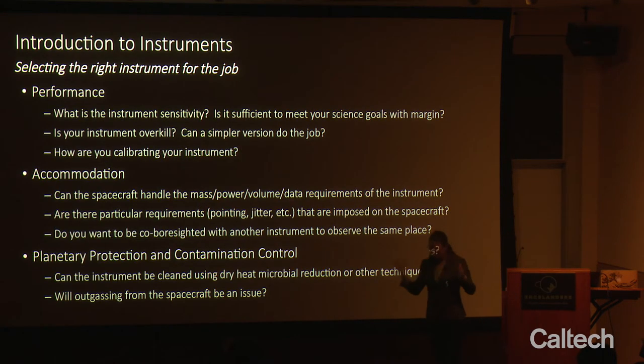So there are a few things that I think it would be important for you guys to think about when selecting your payload. Remember, you're not just selecting one instrument. You need to start with a science question. It has to start with the science. So come up with the science questions you want to answer, and then figure out what is the perfect payload that can answer all those questions to the best of your ability. Just those questions. It would be great to bring everything, but trust me, you can't afford to bring everything.